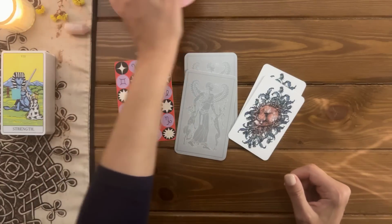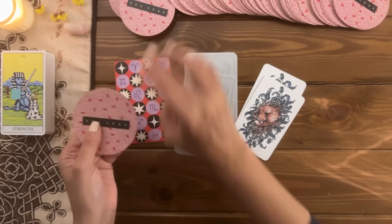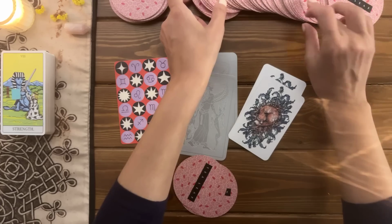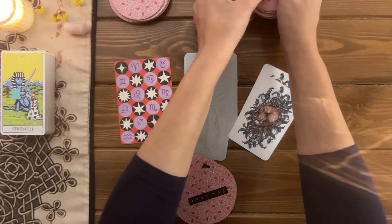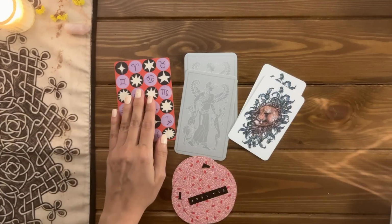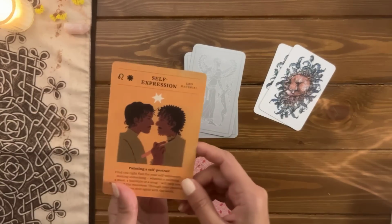Okay, so let's pull out or draw your tea leaves. We can see a clear split here. So let's take these as well as this one. And I also feel drawn to these two, so I'm going to take them. Put them to the side, and let's see your oracle cards first. I truly feel like this is your significator card, so let's see what you have.